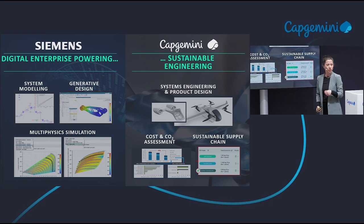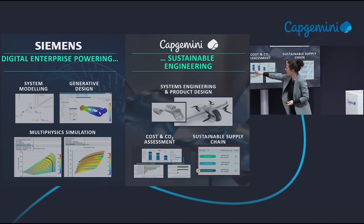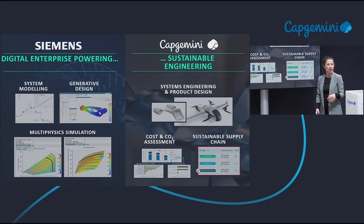We do have an issue in the sense that we know that those blue bars, you see it here slightly, are driving heavily the carbon footprint of the drone. So we know by quantification of the emissions what we need to do.